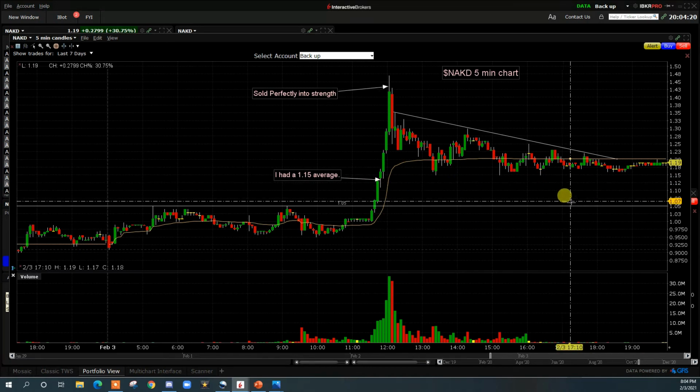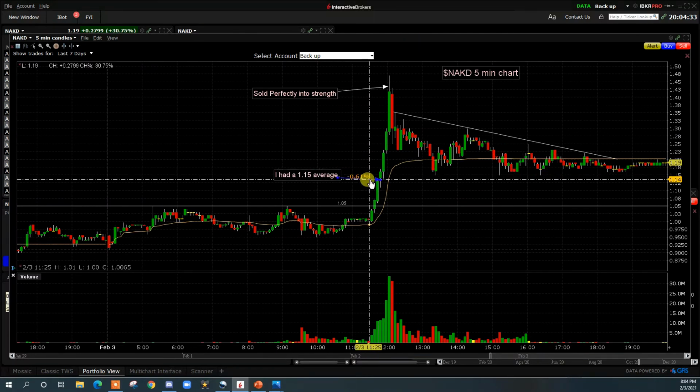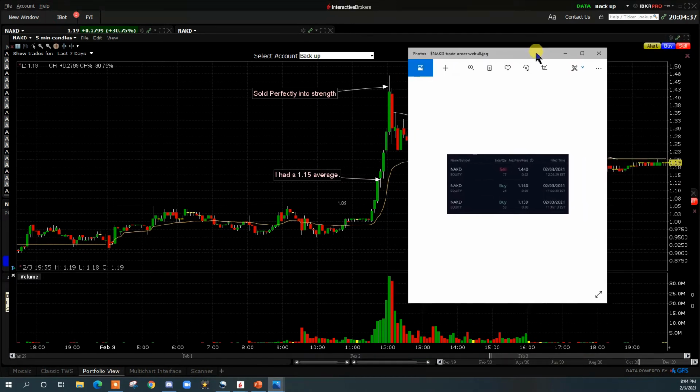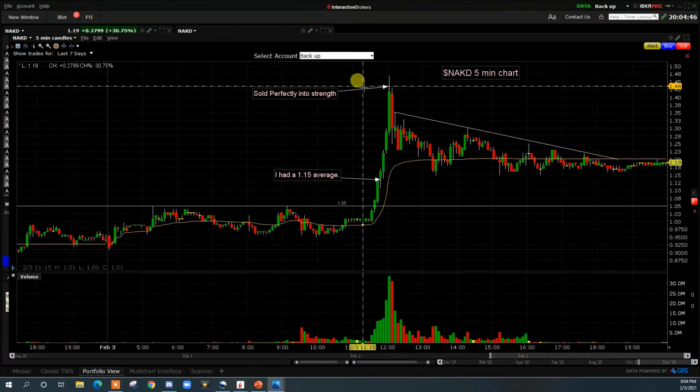I actually used my micro Webull account. I had $100 in Webull that I threw in there just to test it out, and I was able to buy some shares and make about 24% between 1.15 and 1.44. So I got like a 1.15 average between these two buys and sold at 1.44. So it's basically perfectly into this top right here.